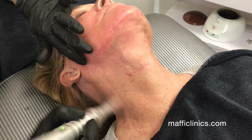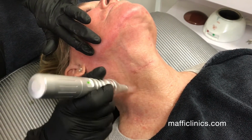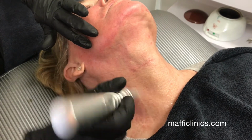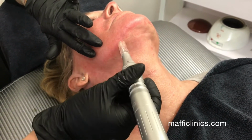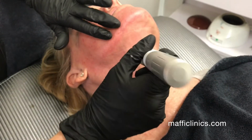The neck is always included in a facial PRP treatment. We can also add any other body parts, from the décolleté to hands or anywhere else that the patient is interested in working on.